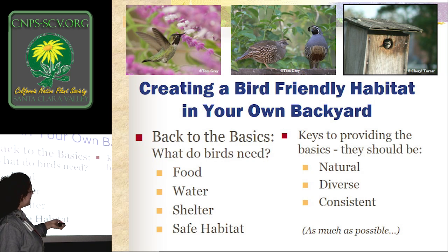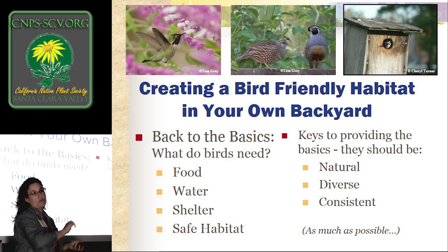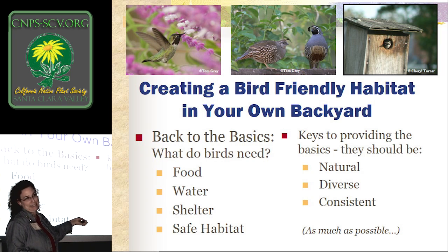And when I talk about these four things, I want you to keep these three concepts in mind. So whether I'm talking about providing food, water, shelter, or safe habitat, we're talking about primarily providing it in a way that is as natural as possible, creating as diverse a habitat as possible. A lot of people have heard this, but nature likes diversity. It is not as stable when you have a single species. You want to have a lot of different species. It allows the ecosystem to bounce back from problems. It allows it to fill lots of different roles, and it allows it to support a lot of different other organisms.